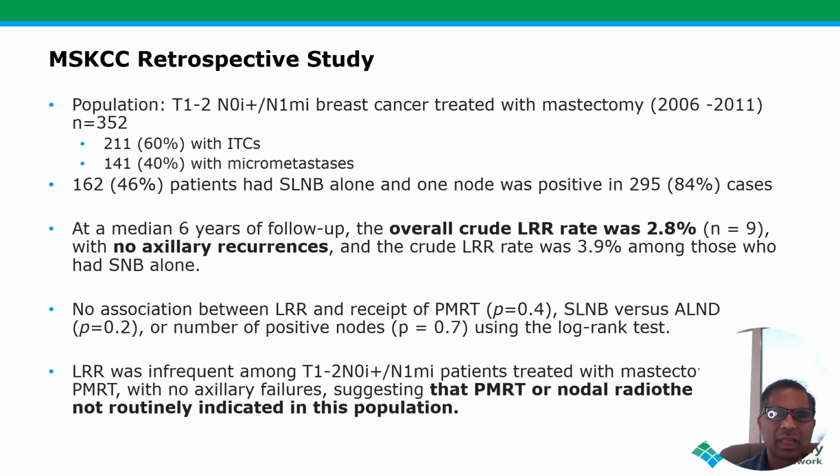So this is the largest retrospective study from MSK, where patients with T1, T2, ITC or N1 mic were treated with mastectomy. About 211 had ITC and about 141 had micromets. 46% had only sentinel biopsy done, and one node was positive in about 84% of the cases. At a median follow-up of 6 years, the crude loco-regional relapse was about 2.8%, with no axillary recurrence in patients whether they had lymph node dissection done or not, and a crude loco-regional recurrence rate of 3.9% among those who had sentinel biopsy done. No difference was found in loco-regional relapse by receipt of post-mastectomy radiation therapy, lymph node biopsy versus lymph node dissection, or number of positive nodes.